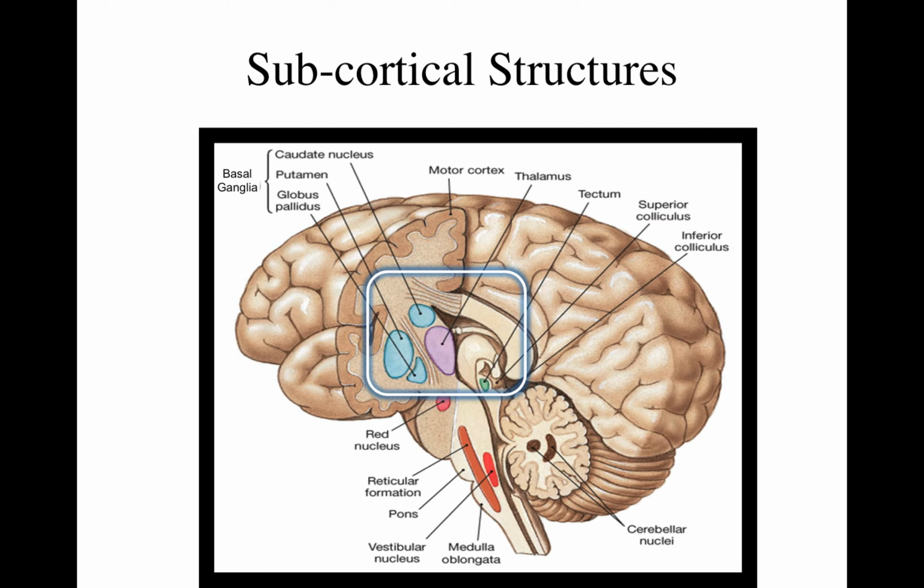Okay, so I think that mostly covers the cortex, and at this point I'm going to start to get into subcortical structures. This is a slide with a lot of stuff on it, and you don't need to know all of this. I'll go through the things that are worth knowing. This is just to give you a frame of reference for where these subcortical structures are within the larger brain.